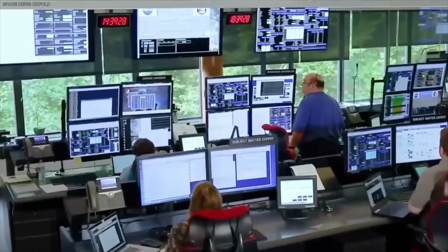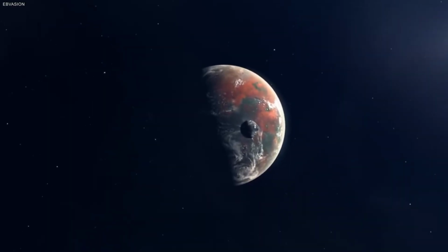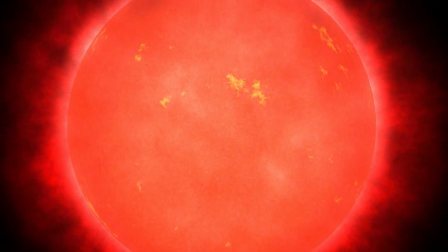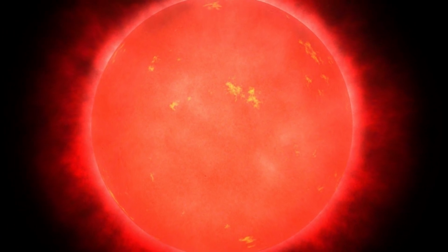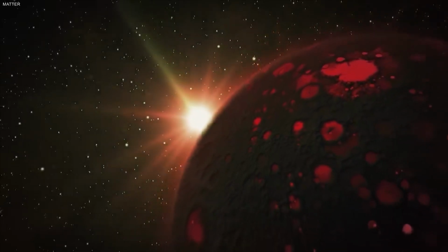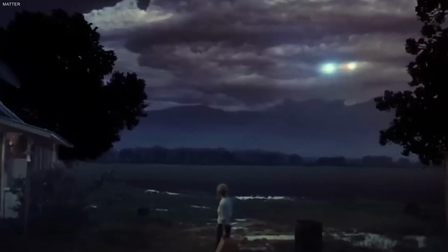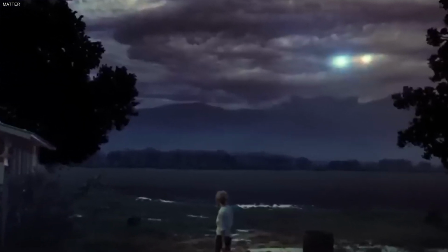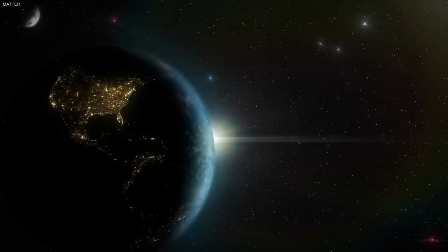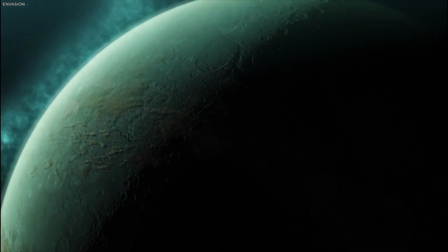So naturally, scientists have been eager to study this planet and see if it might hold any clues about the possibility of life beyond Earth. But the problem was that Proxima B orbits a red dwarf star, and red dwarfs are not exactly friendly neighbors. These stars are known for their violent behavior, often unleashing intense solar flares. This raises some serious concerns. A flare could easily strip away a planet's atmosphere, leaving it exposed and potentially uninhabitable. So even though Proxima B seemed promising, there were some big doubts about its ability to support life.